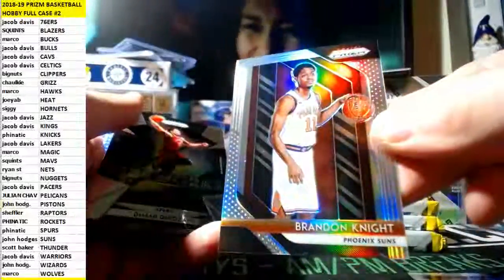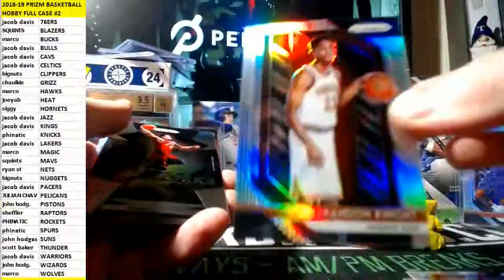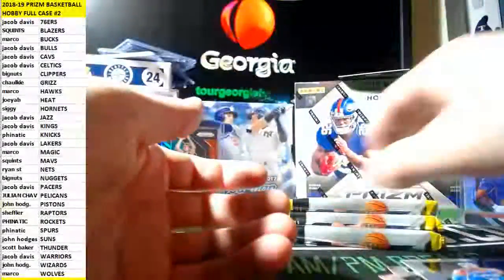Apparently they cut 5 versions of basketball this year too. They shaved down from 27 to 22 releases of basketball this year. Brandon Knight. He's got a rookie background. Is that any different? He doesn't have a vet looking background. He doesn't have rookie on there.